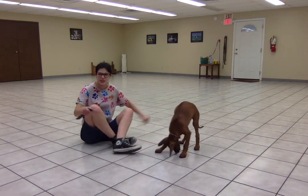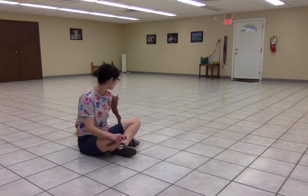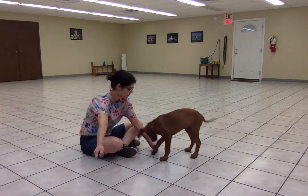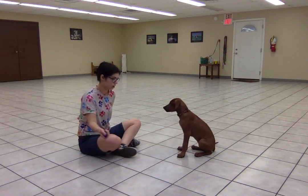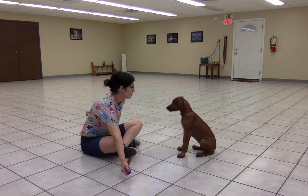She's looking at where the treats are coming from, and I really want her to look up here. So that's why I'm pausing some of those times. Over here, girlie. Leave it. So she's totally ignoring it. So I'm going to go ahead and lower it. Leave it.